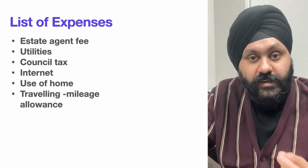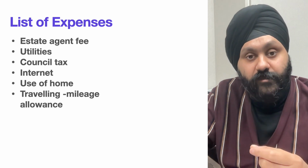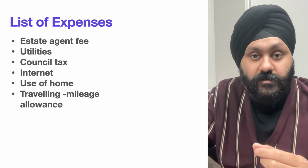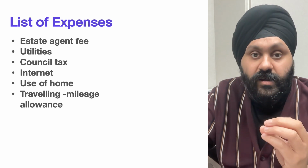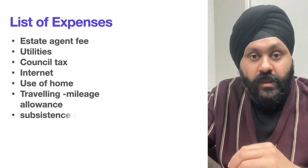And for the first 10,000 miles, you can claim 45p a mile, and anything above 10,000 miles, you can claim 25p a mile. But this mileage allowance covers all the costs for your car: repair, maintenance, insurance, fuel, any cost related to your car is compensated against this mileage allowance.